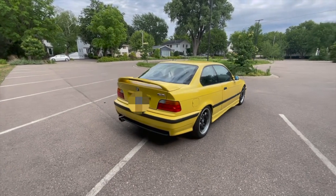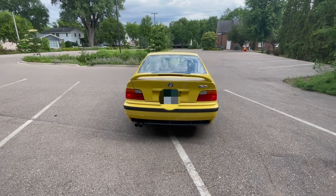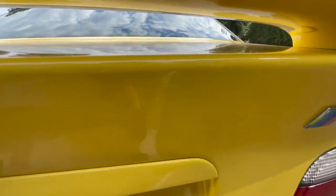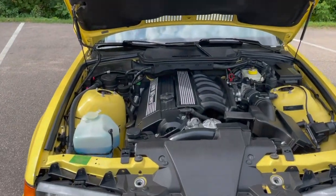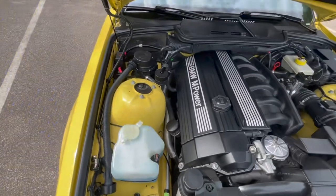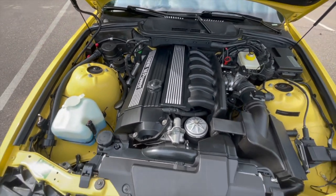Now, another reason why the E36 M3 is so legendary is that this is actually the first M3 to have a 6-cylinder, compared to its predecessor, the E30, with a 4-cylinder. Now, let's talk more about that engine. That engine is a 3.2-liter naturally aspirated inline 6-cylinder, which puts out 240 horsepower at 6,000 RPM, as well as 236 foot-pounds of torque at 3,800 RPM.